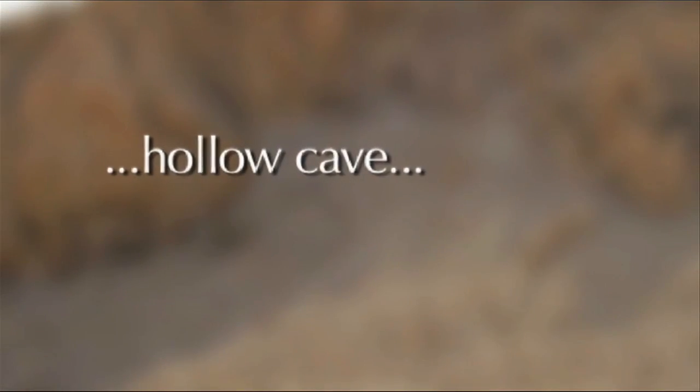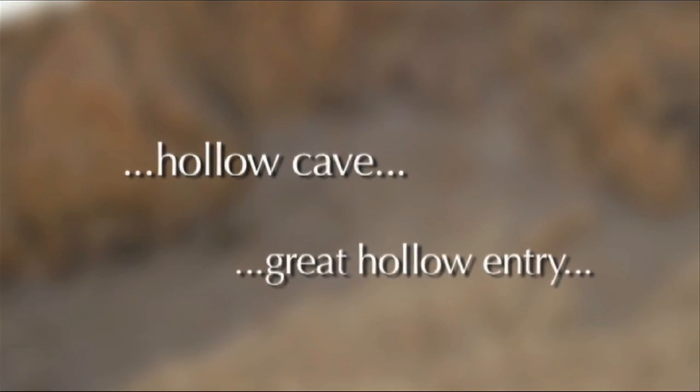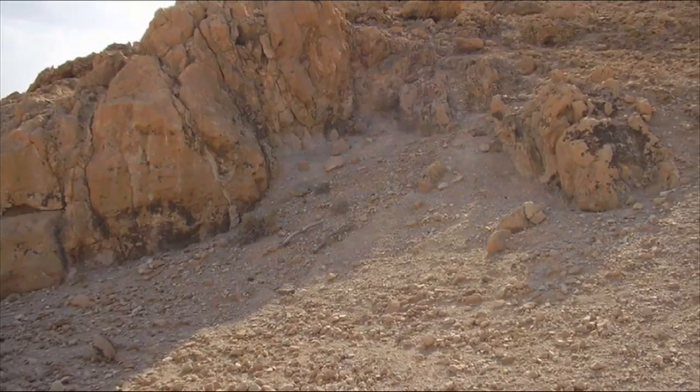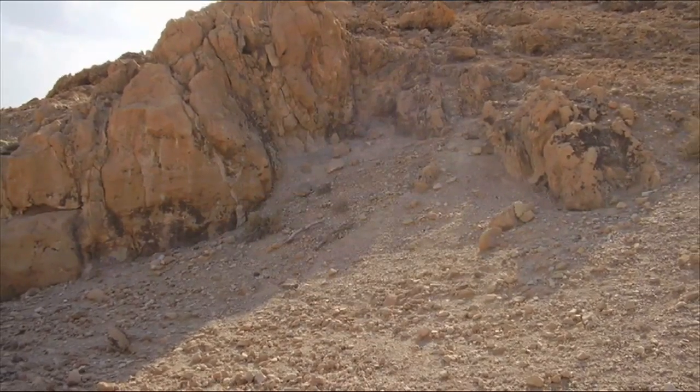So in 2 Maccabees, it says a hollow cave. In the copper scroll, it says a great hollow entry. In 2 Maccabees, it says that he blocked the entrance. The copper scroll says, at the dry north entrance that is buried. So they both refer to these items and locations and give the same type of description, using actually the same words. But as I looked at this, you'll see that when he talks about buried by the edge, it took me several minutes to figure out what he was talking about, whoever wrote this. Buried by the edge: in some of the pictures we took, we were standing on a mound that is directly north of the heap of color.